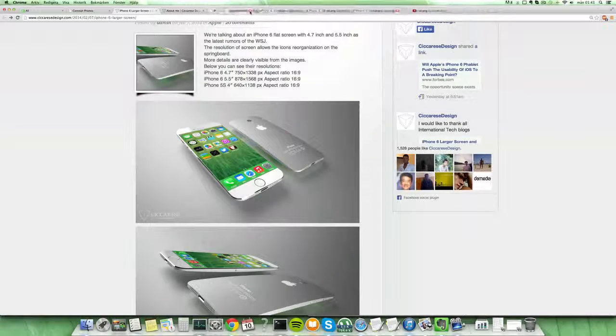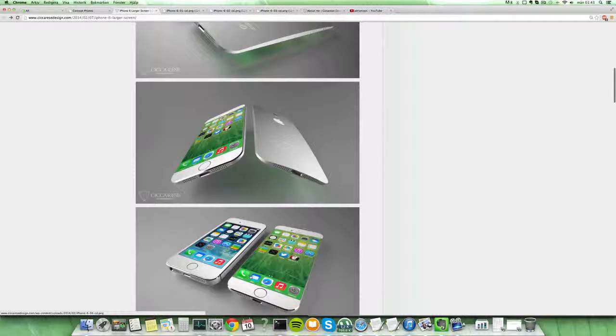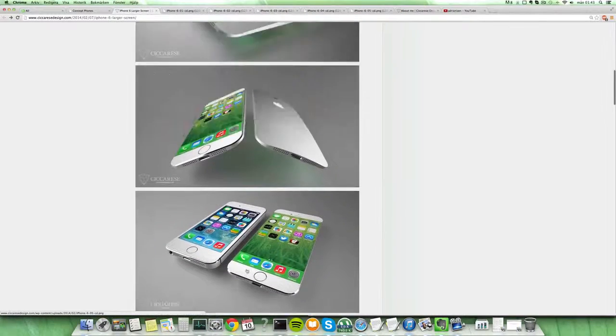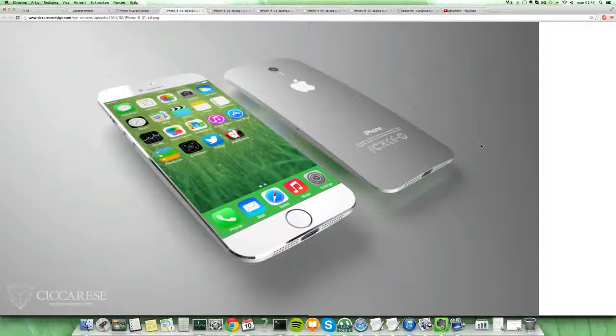This is one of the better concepts that I've ever seen. It just looks super high quality. He has been rendering a new next generation iPhone that we are rumored to see in the future, and we've been hearing rumors from the Wall Street Journal that we would see it coming in two different versions, a 4.7-inch display, which would be bigger than the current generation's 4-inch iPhones, and a 5.5-inch variant.